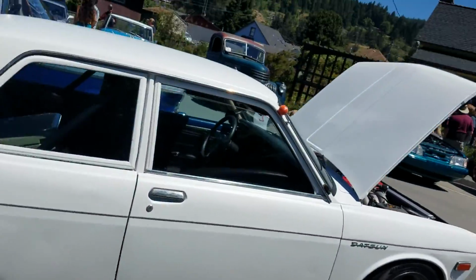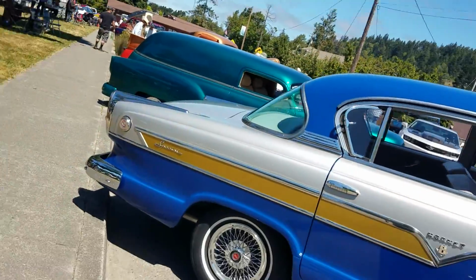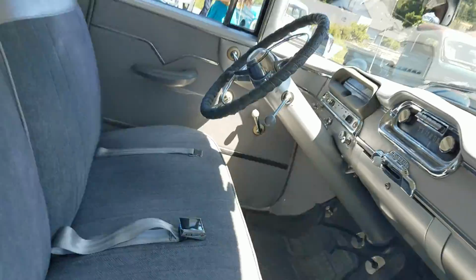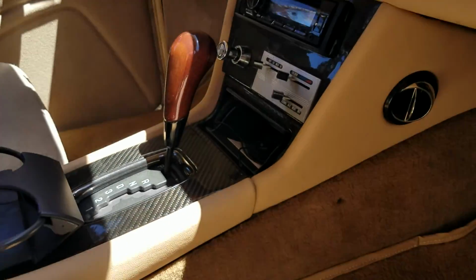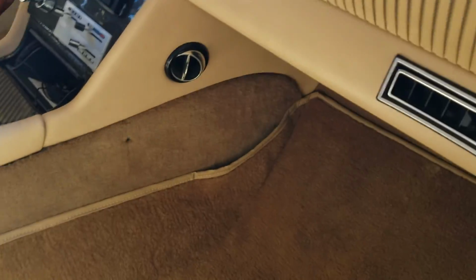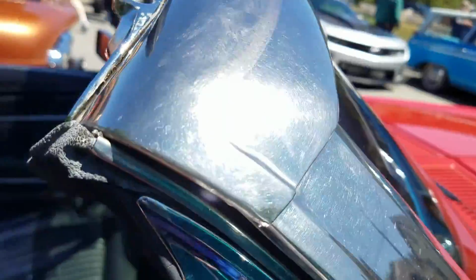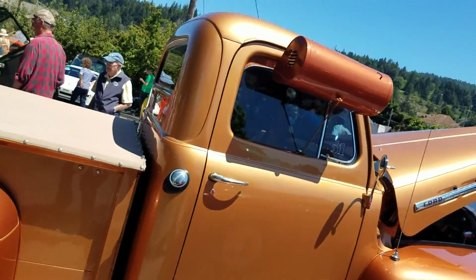The interior of this car. Datsun. Got a Hudson Hornet. Hudson Hornet Super. Take a look at this. Got a Pioneer head unit. Got air conditioning. Take a look at that Mustang. A 51 Ford.